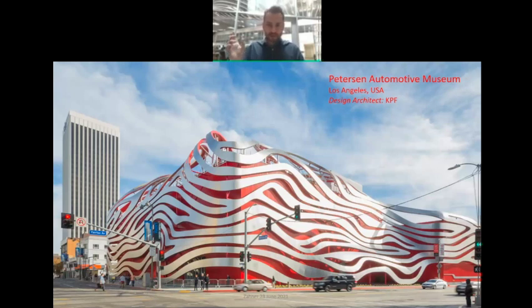So this was a building, Cohn Pedersen Fox is the design architect on this one, but quite a challenging one. And also being in Los Angeles, earthquake requirements are very stringent. And so structurally, this was a very challenging one for us, but the results are what they are.